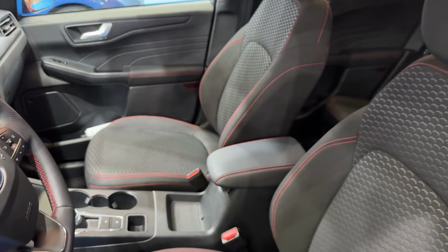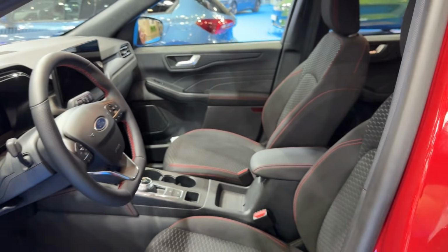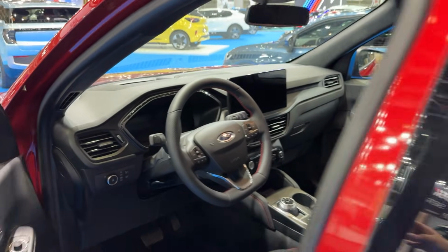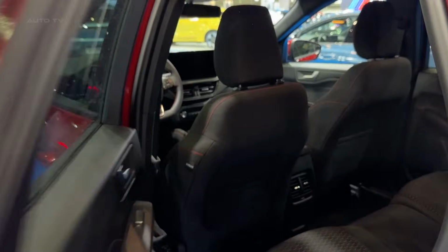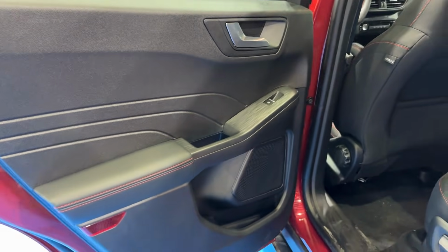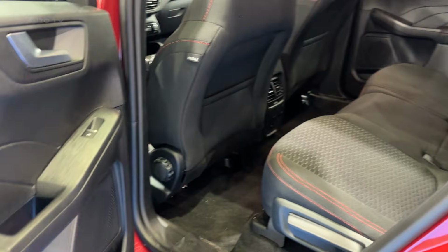Space-wise, the Kuga plays it smart. The rear seats slide back and forth, so you can choose between maximum legroom or boot space. It's not the biggest in class, but it's more than enough for most families. And if you're worried about the hybrid batteries eating into your cargo space, don't be. Ford has packaged everything really well.